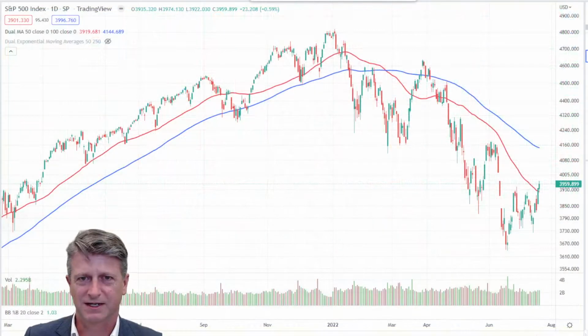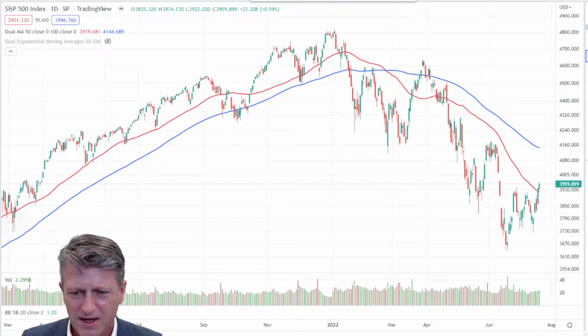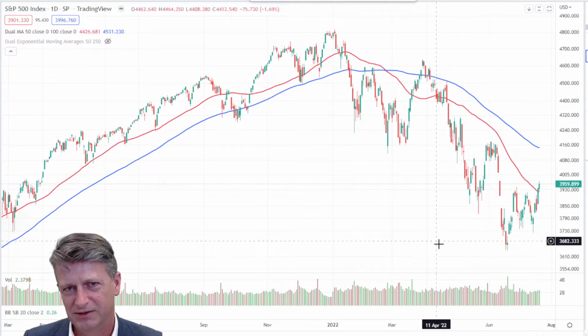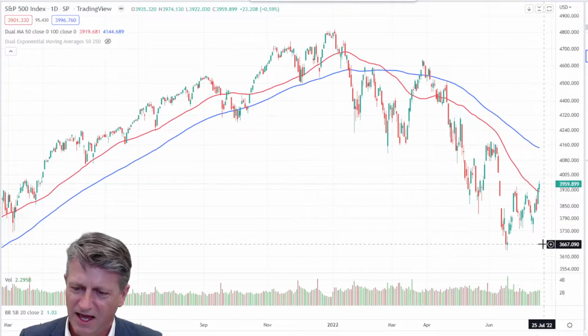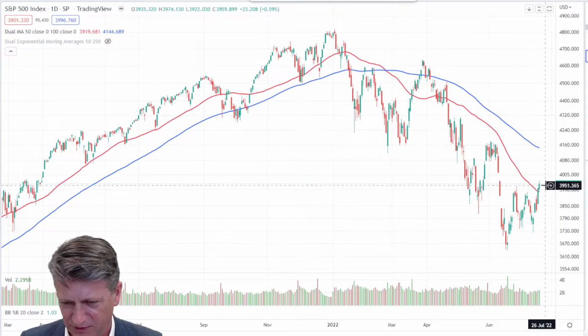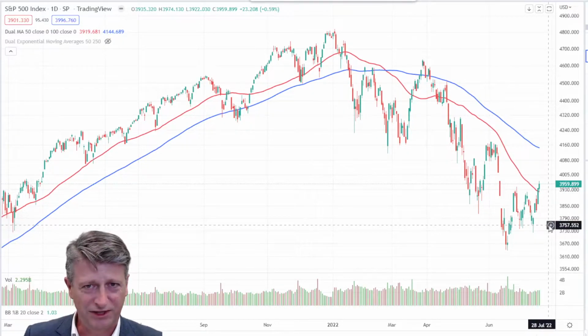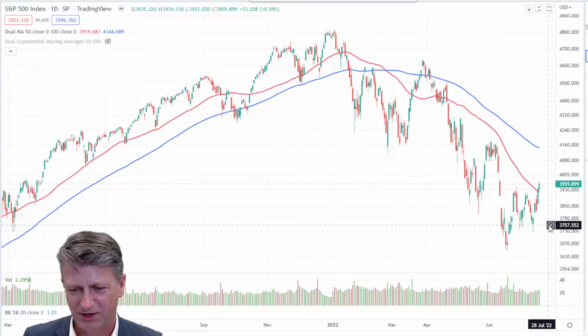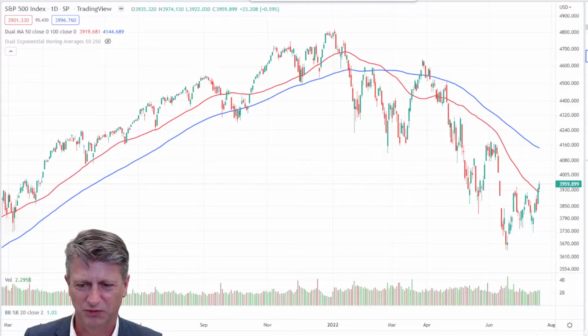Now let's get to these markets and have a quick look. So here we have the S&P 500. Now a lot of people have been getting excited because it has closed back above its 50-period simple moving average. And indeed, it's starting to put in some good moves. It's looking positive. I think though, at this point in time, you've still got to be a little bit cautious. If you're trading the markets, just be aware that the bears are still around.